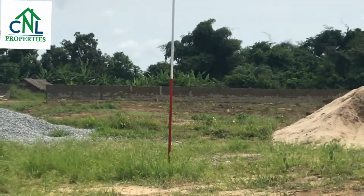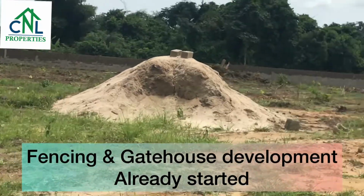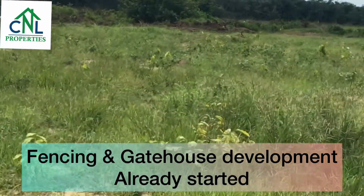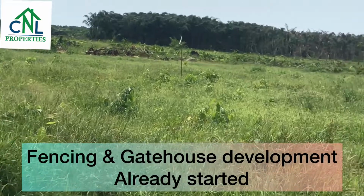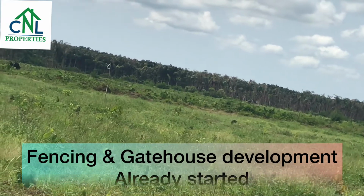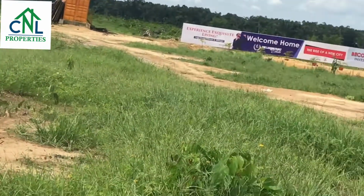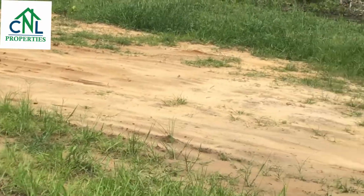Over there is the ongoing fencing of the estate itself, and we've worked on the clearing of the estate. You know, this is an estate that is going to be having a residential hub, an industrial hub, as well as resort centers within this estate. It's like a city within a city.